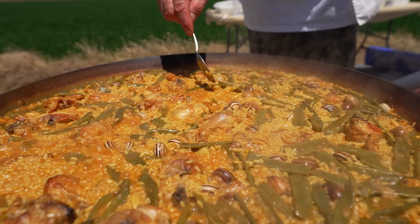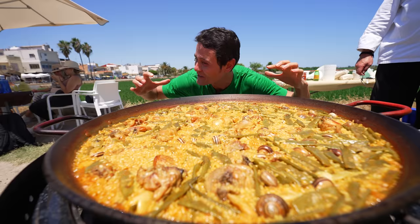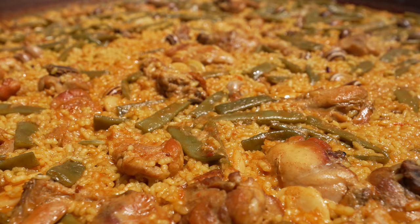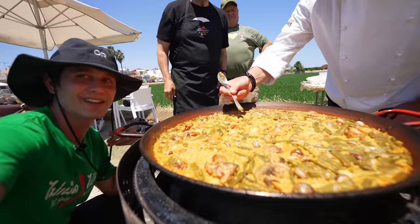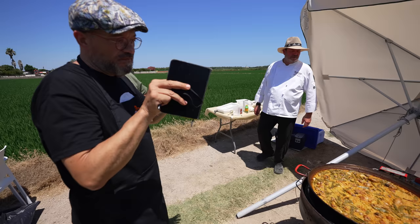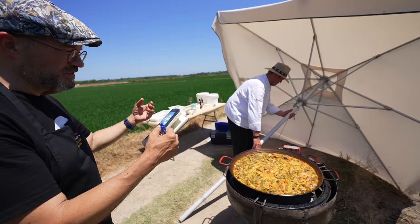So we're at the final stages. You have to really listen to it. That crackle, that bubble, all the ingredients emerging. And the final step is the socorrat. That's when it caramelizes on the bottom. You usually crank up the heat or the fire to caramelize the edge on the bottom, one of the prized parts of the paella.